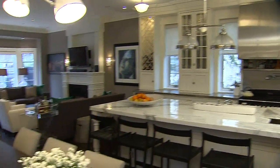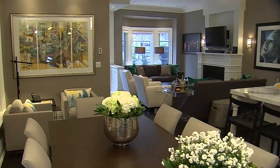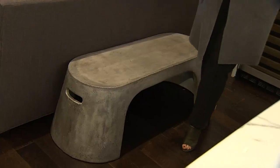Behind the sofa, this is my favorite piece. It's a concrete bench I found. It makes it so fun when someone's in the kitchen cooking, not me hopefully, and your friends can hang out and sit down and drink a glass of wine.